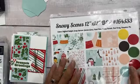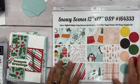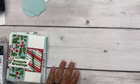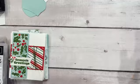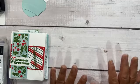Okay, so our three cards today, and I'm hoping I have time to whip up and show you a cool, easy scrapbook page too, but we'll see how much time we've got.